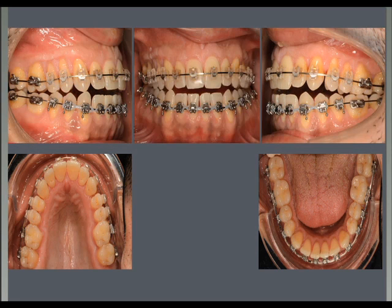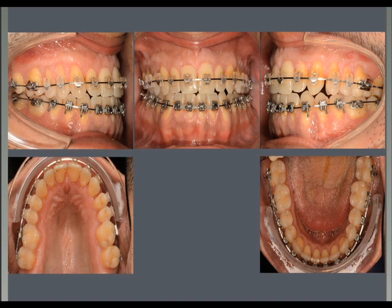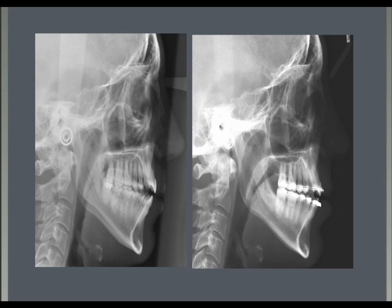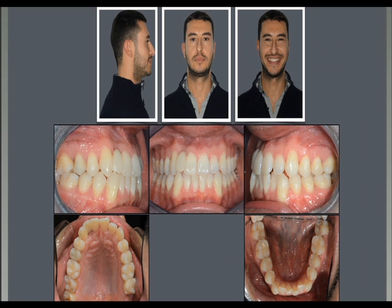And you can see here, in a very short period of time, with very simple mechanics, we were able to solve the crossbite and close the anterior diastema with no cooperation from the patient and with very easy mechanics. And this is the Panorex before and right before the end of treatment, and the Ceph at the beginning of treatment, and by the end of treatment you can see the closure of the bite in the anterior area.